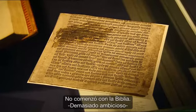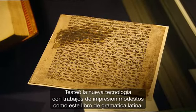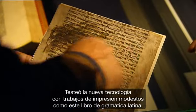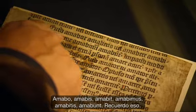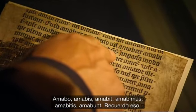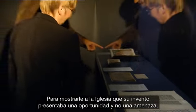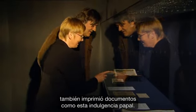He didn't start with the Bible, far too ambitious. He road-tested the new technology on modest print jobs, like this Latin grammar book. To show the church that his invention presented an opportunity and not a threat, he also printed documents like this papal indulgence.